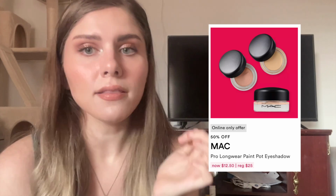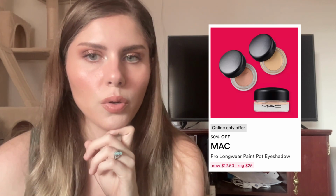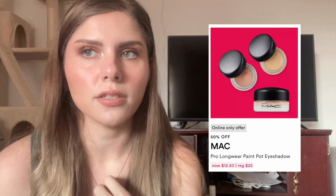Oh my god, the MAC Paint Pots. Ugh, the MAC Paint Pots. I love my MAC Paint Pot. I have the shade Painterly, and I use it as an eyeshadow base all the time. Do I want to pick up another one? I've had mine for a long time. It's almost certainly expired, and the texture has definitely changed. But do I need to? I'm going to put a pin in that one and come back to that. I'm putting a pin in the Paint Pots.